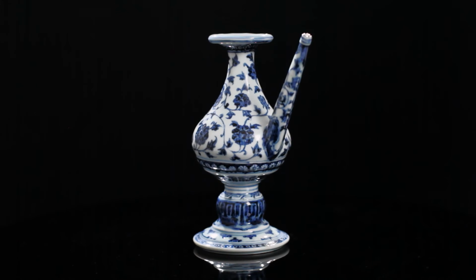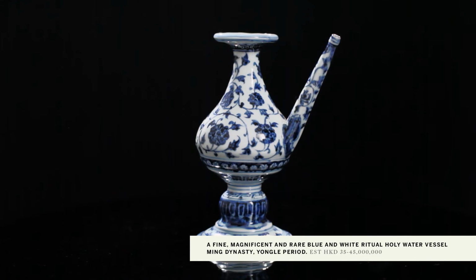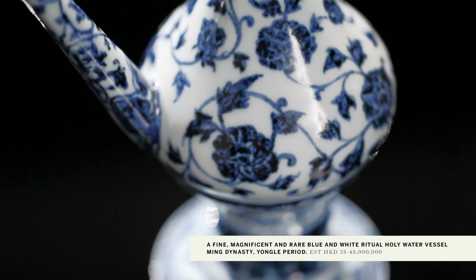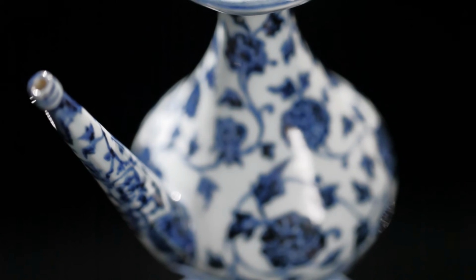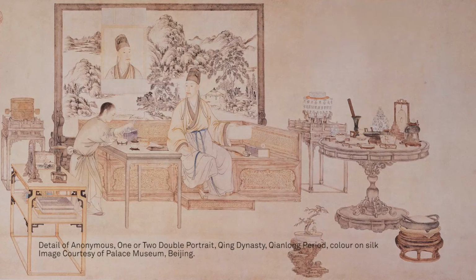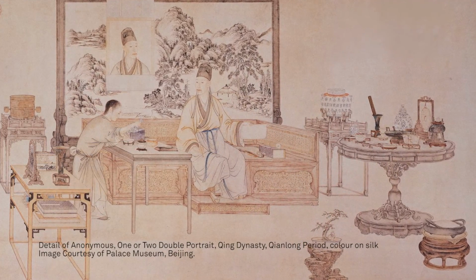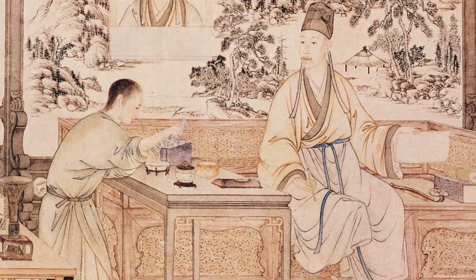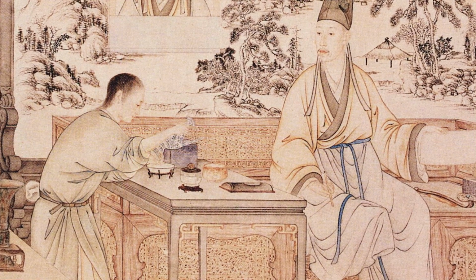Perhaps the most exciting object is a ewer, a pouring vessel made for the Yongle Emperor in the early 15th century, but it has another imperial connection because the Qianlong Emperor, who ruled in the 18th century, chose the companion piece, which is in the Palace Museum now, to feature in one of the most important imperial portraits of himself. And we see next to him an attendant pouring from a vessel like that.